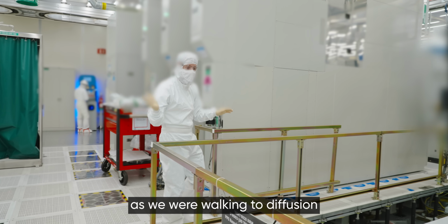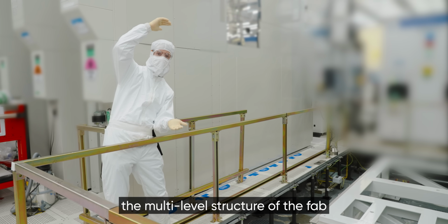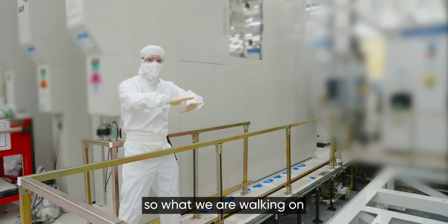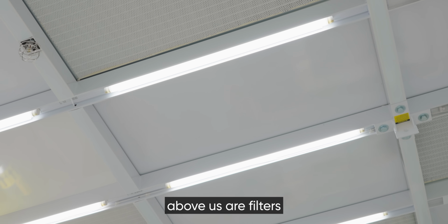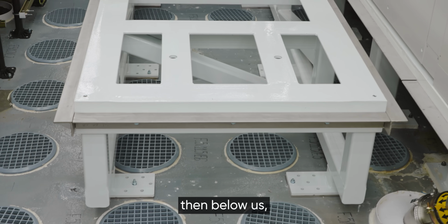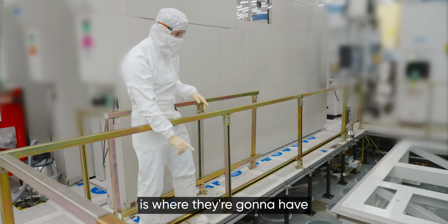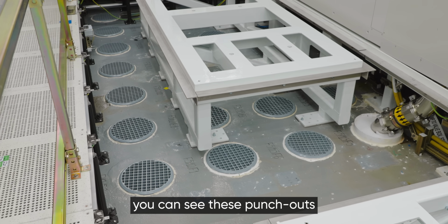This is cool. As we were walking through Diffusion, we actually got a great opportunity to show you guys the multi-level structure of the fab. So what we're walking on is only one of 4 total layers. Above us are filters, and the air comes from there down to here. Then below us is where they're gonna have pumps, chemistry delivery. You can see these punch outs in the floor here.